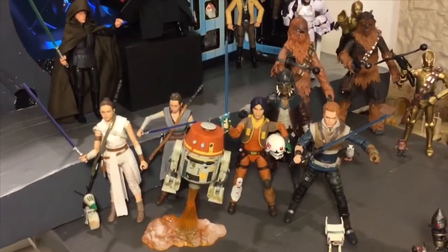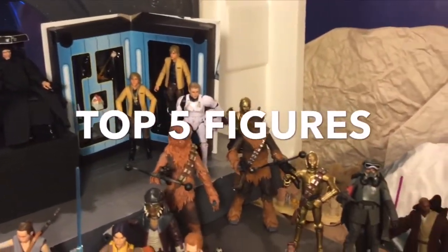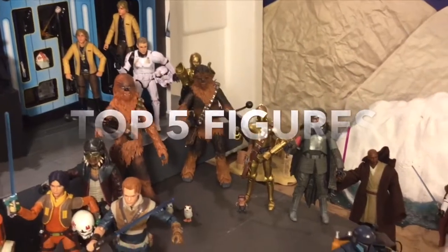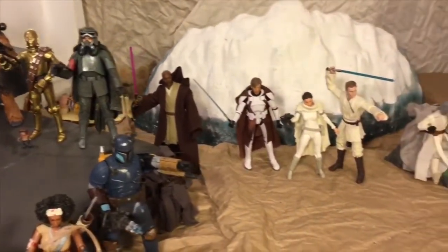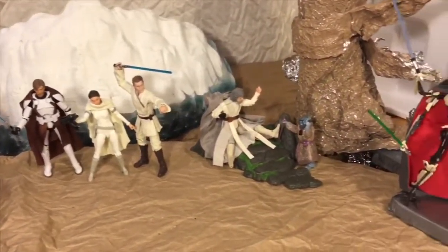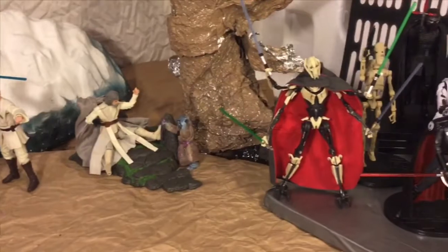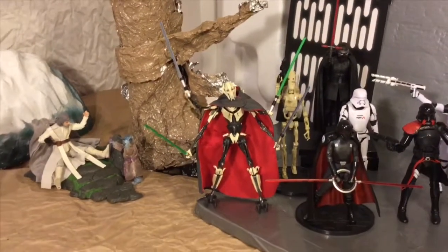All right, guys, so now we are down to my top 5 figures, my top 5 figures for 2019. Who is going to make my top 5? So coming in at number 5 is General Grievous.